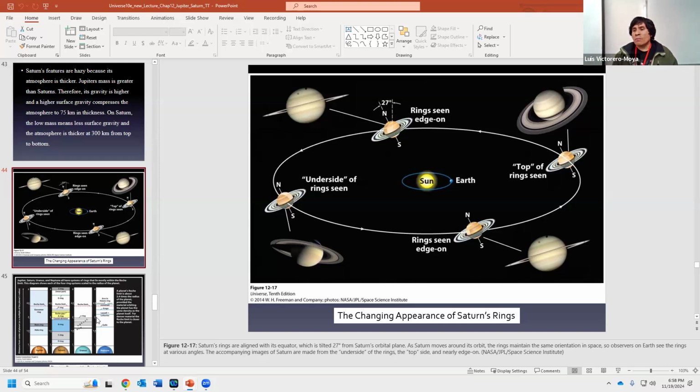Because if we are in conjunction, which means that the sun is in between us and Saturn, chances are that the rings of Saturn will be blinded by the light of the sun, and we wouldn't be able to see them, right? So it's not like the rings disappear. It's just that it depends on our point of view, from our perspective.